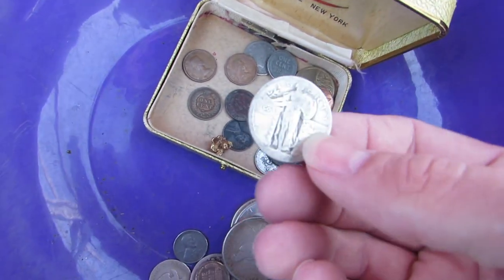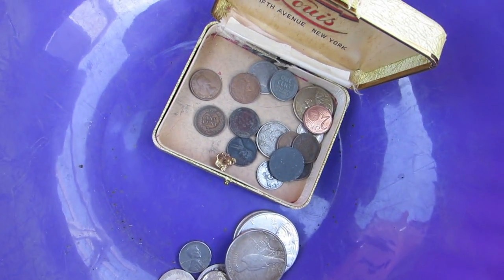But this is 1944. Whoa, penny, it's a silver penny. Wow, this is so cool. Look at all this stuff.